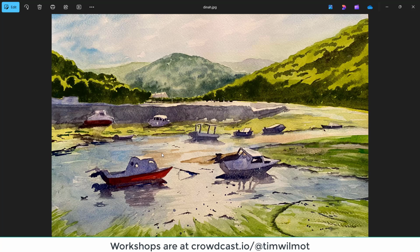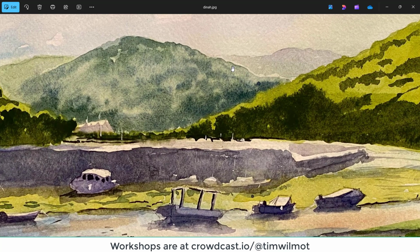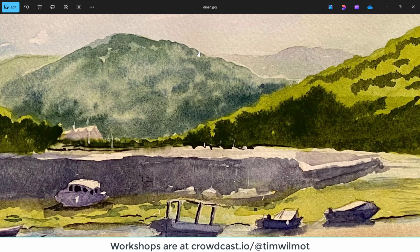And Dina, good composition, good sense of depth. Perhaps the top of that distant hill could be just a little bit softer. And also maybe that little bit of light there, actually remove that so that we've got a little bit less of that dark. There's a slightly darker edge there, and I just think that brings it a little bit closer forward. So try and get softer.